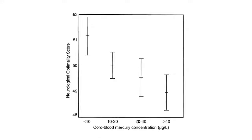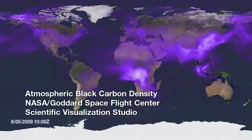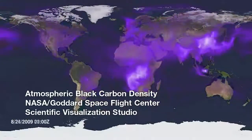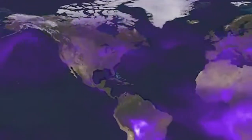I said, oh, you mean she might have? And he said, no, the science is very clear right now. Her children have some level of permanent neurological impairment. Probably he estimated a permanent IQ loss in those kids of 5 to 7 points. There are now 640,000 children born in this country every year who've been exposed to dangerous levels of mercury in their mother's wombs. Ozone and particulates from coal-burning power plants kill 60,000 Americans a year.